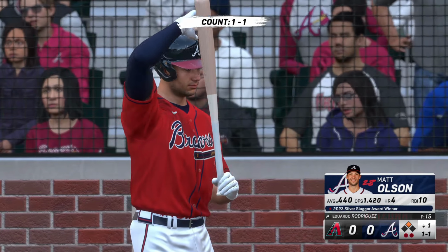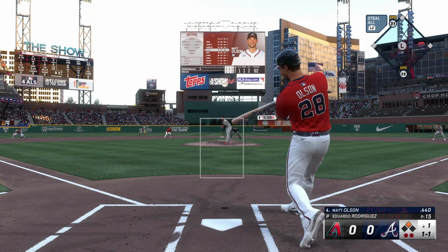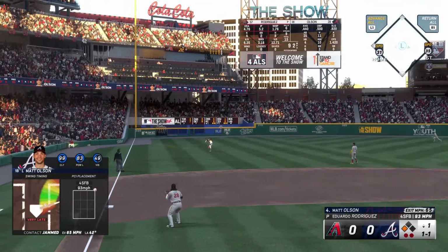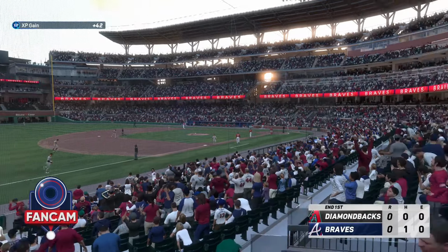Here's Matt Olson. The first baseman. Swing and a ball lifted in the air, shallow left field. Gurriel handles the chance. Braves strand one, scoreless after one.